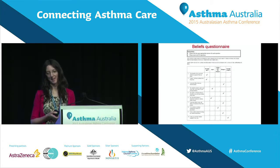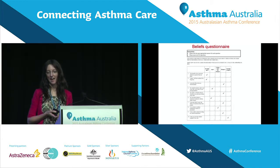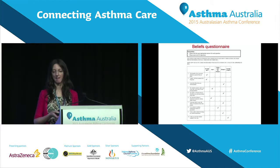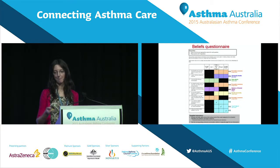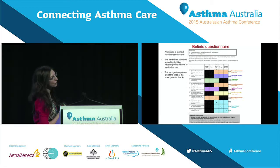So this is the questionnaire. I won't read it out, but you can see it's completed in the usual way with the Likert scale, and this was developed based on previous study, and these are the most dominant or predominant barriers to using inhaled corticosteroids. The GP then could put a template on the top like this, and you can see the ticks at the bottom. I think I've got a laser pointer here. Yeah. So the black parts blocked out the bits that weren't important, and the colored parts told you what the topic was, and these are the different barriers, and which was the strongest response. And that could either be on the left or the right.